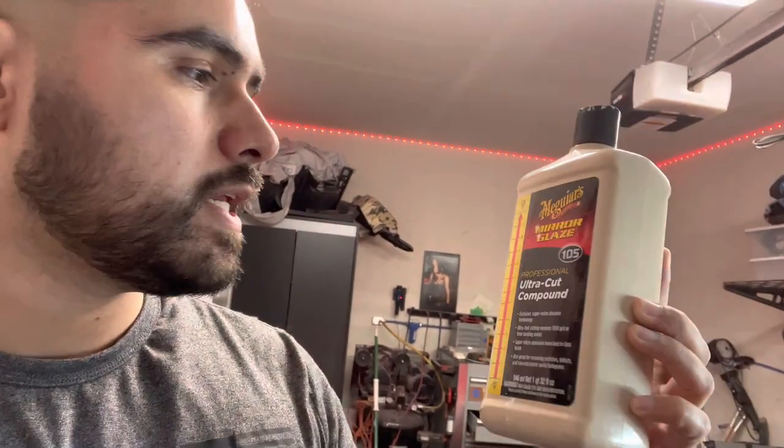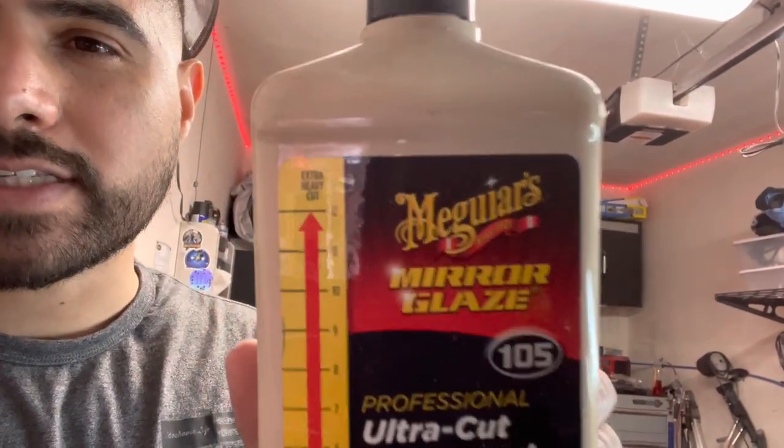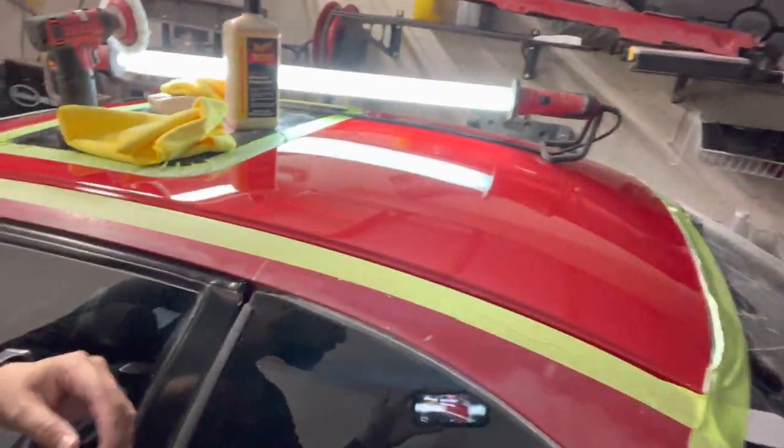Alrighty guys, so I am done with the compounding stage, the cutting and buffing, if you will. I was using the Ultra Cut Compound from Meguiar's, number 105. As you guys can see, it is a very aggressive cut, and this thing makes for easy work. Let's go ahead and check out the paint job now.